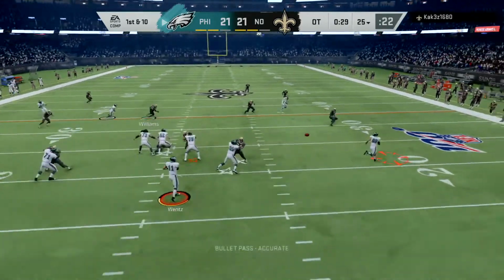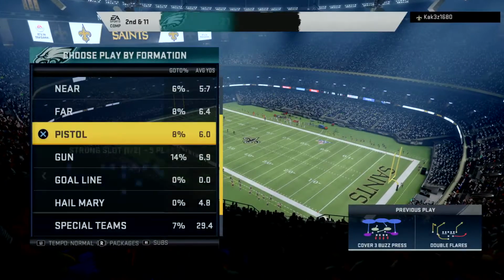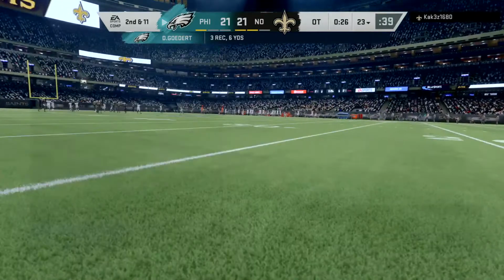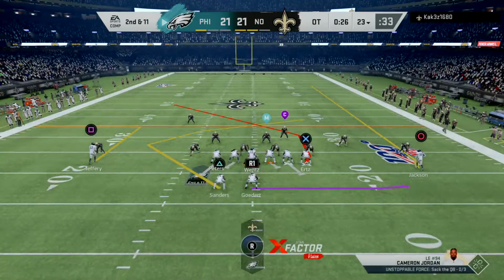Wentz now on 1st down. Quick hitter here, it's complete. And he will lose yardage here back at the 23-yard line. Now another timeout called for by the offense. They'll be left with just 1 remaining here in OT. That pass play wound up for negative yardage, so here's 2nd and 11.